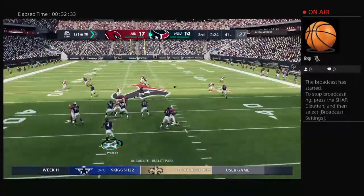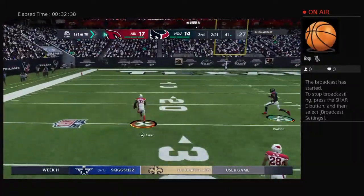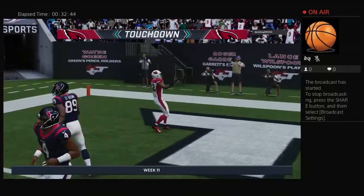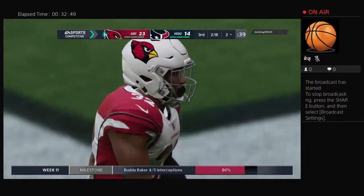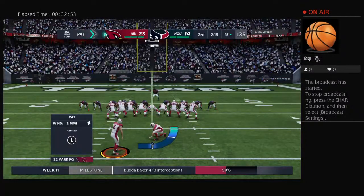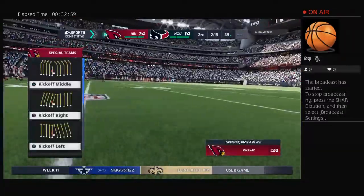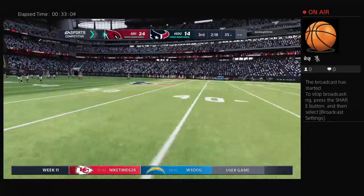On 1st down, Watson looking for Johnson, and it's intercepted. Buda Baker with a pick. And he will score. Touchdown, Cardinals. It goes without saying, but I'm going to say it anyway. That's a ball he would like to have back, and it lands right in the lap of the defender from there. He doesn't have very far to go before he gets to the end zone, and he got there in a hurry. And he's able to put it through. Makes the score Cardinals 24, Texans 14.